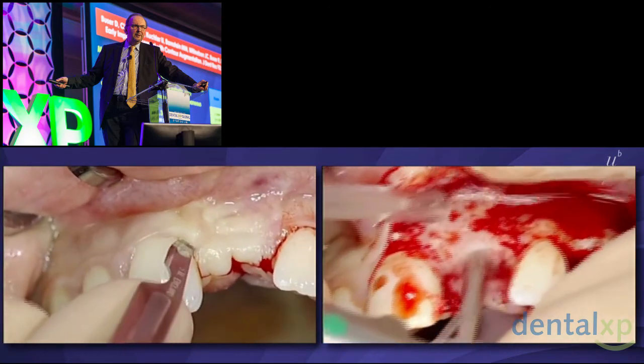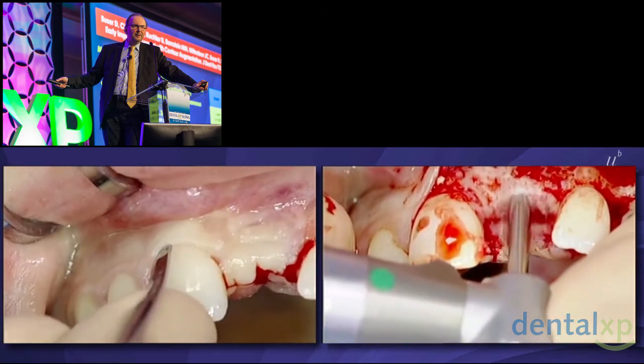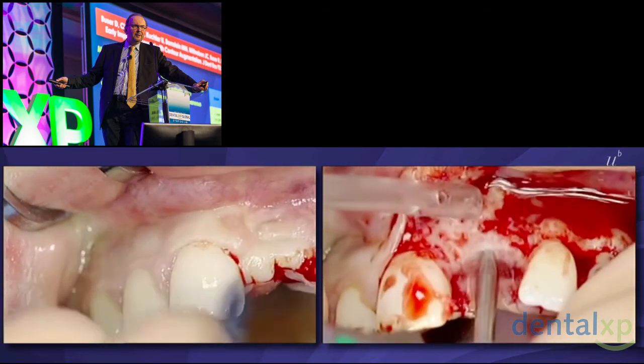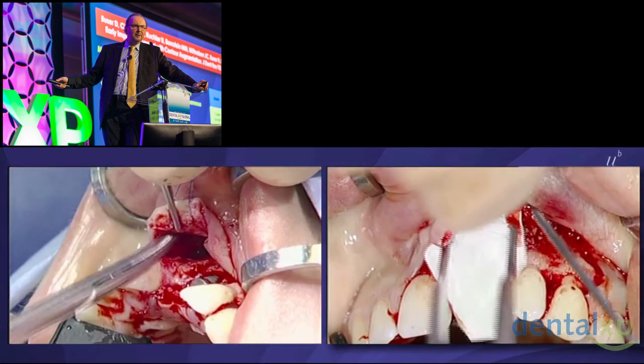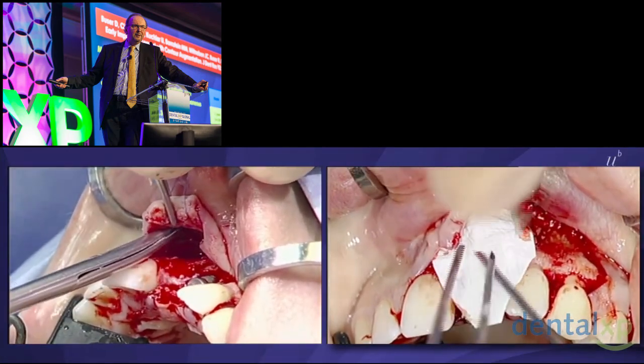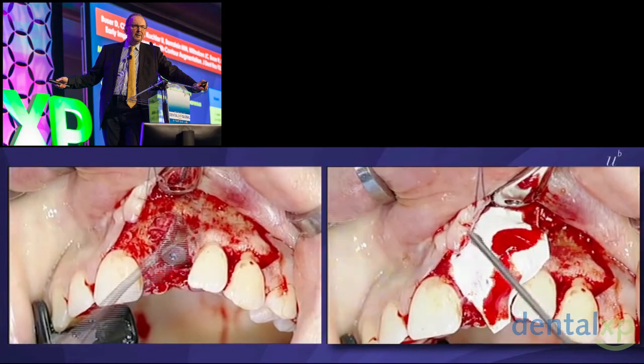And I will show you this afternoon then the video clips of other patients to show how we do this contour augmentation, because here now you see implant is already placed, and these are the 2 fillers we are normally using.